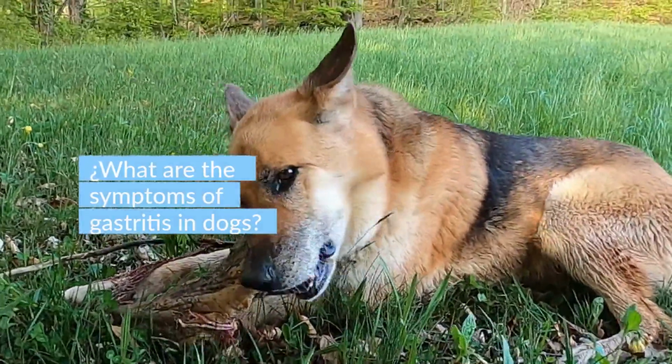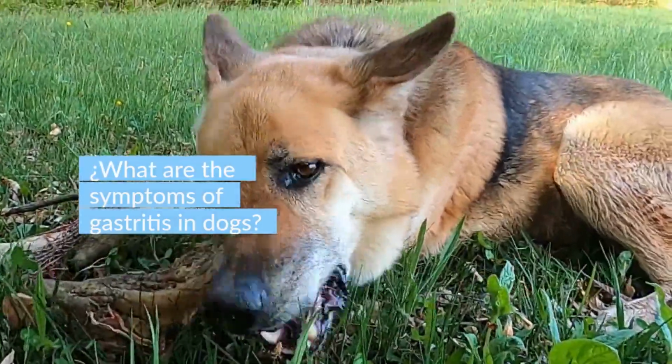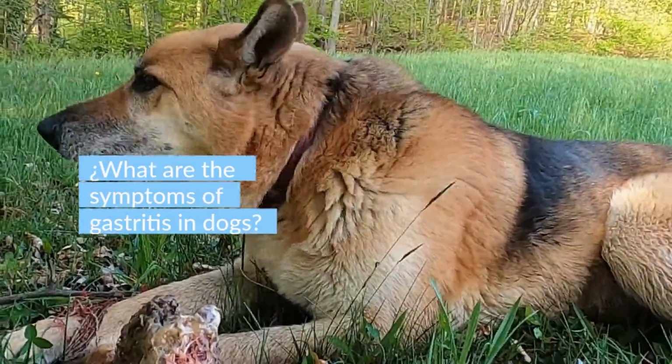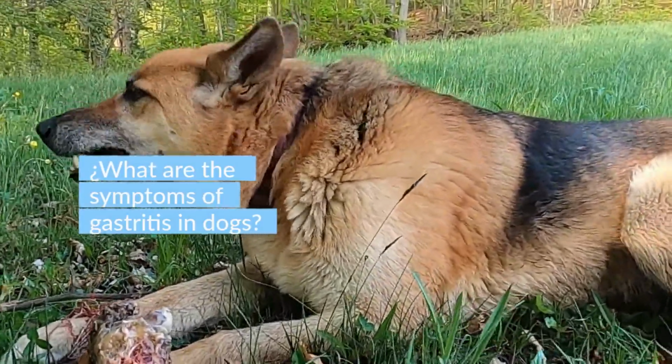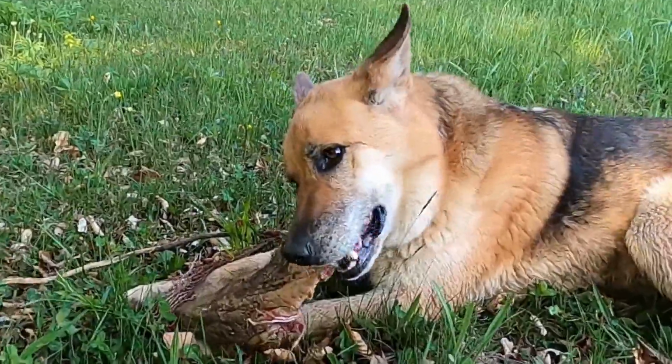Sure, bloody vomiting can be a symptom of something more serious, so it's key to go to the vet if you notice this symptom. If the gastritis is severe or chronic enough, your dog may also have blood in his stool. Your dog may also stand in a way that protects his belly, arching his back a little from the pain. What are the causes of gastritis?